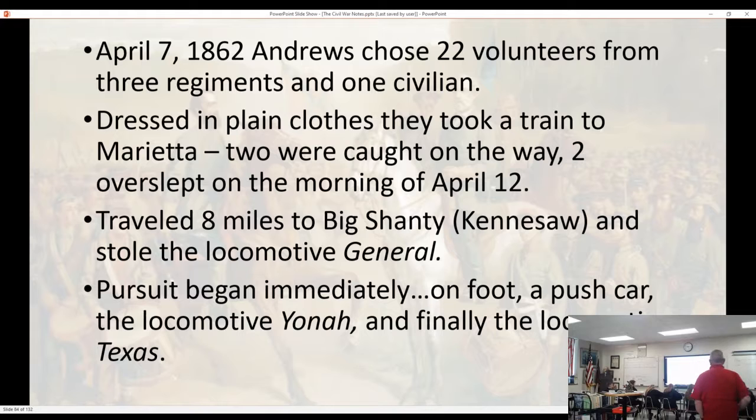On April the 7th, 1862, Andrews chooses 22 volunteers from three different Army regiments, one civilian plus himself. So there are 24 men who are going to go behind enemy lines. They're going to steal a locomotive, and they're going to drive it to Chattanooga. So they take a train from Atlanta to Marietta, dressed in plain clothes, of course, not their uniforms. Two happen to get themselves caught. Not sure how that happened. They definitely did not speak with a Southern accent, so maybe that gave them away. Two overslept on the morning of April the 12th, so they didn't catch the train.